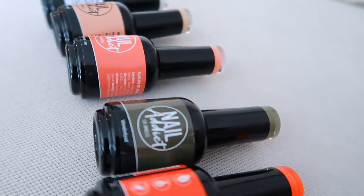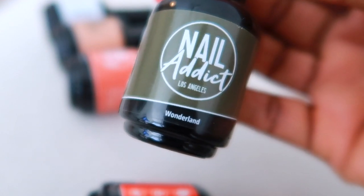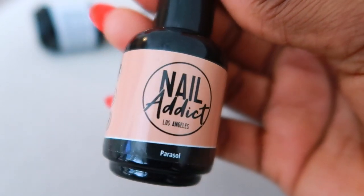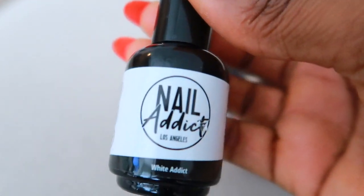I absolutely love them. Now I'm having a harder time picking out which color I'm gonna do. Beautiful shades. I love this army green right here. This is Wonderland, the Juicy Mango. This one is Text Me Later, okay? I'm busy. This one is Parasol. I like colors like these. And this pretty white, oh my gosh, is White Addict. Like, this is super pretty for the toes.